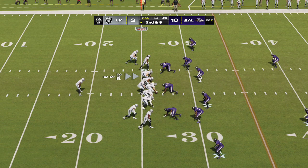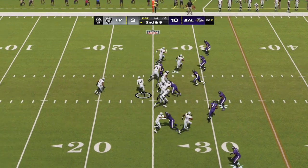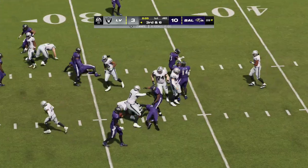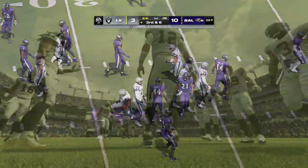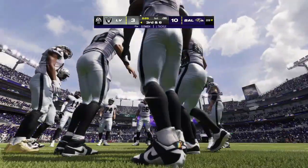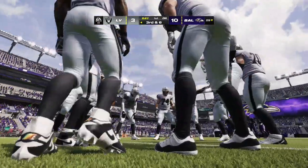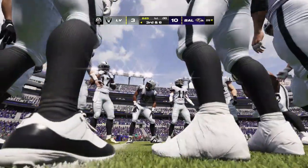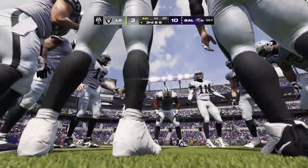They'll go up the middle with White. He takes this for 3 to the 29. Just not a whole lot of room to operate there on that carry. No, not at all. They did a really nice job staying in their proper places and not allowing any lanes to open up.